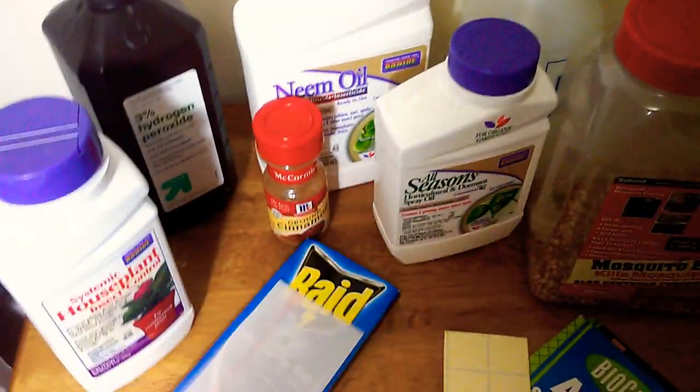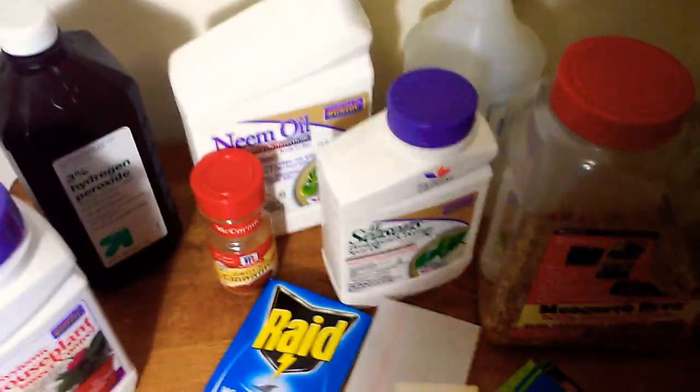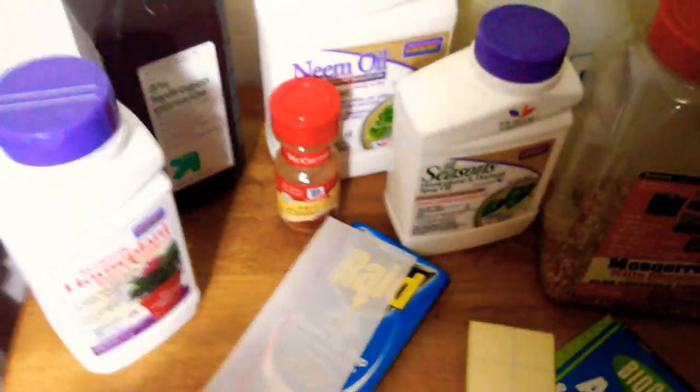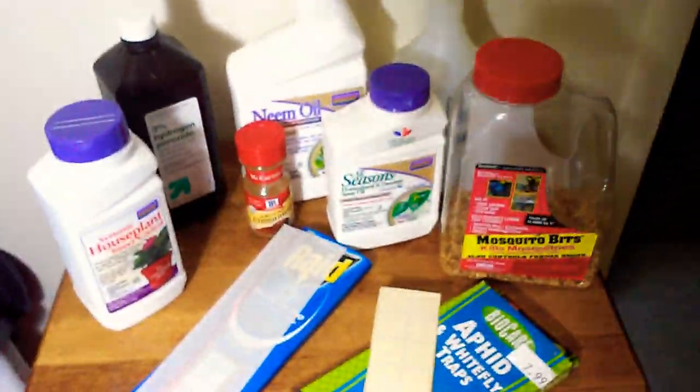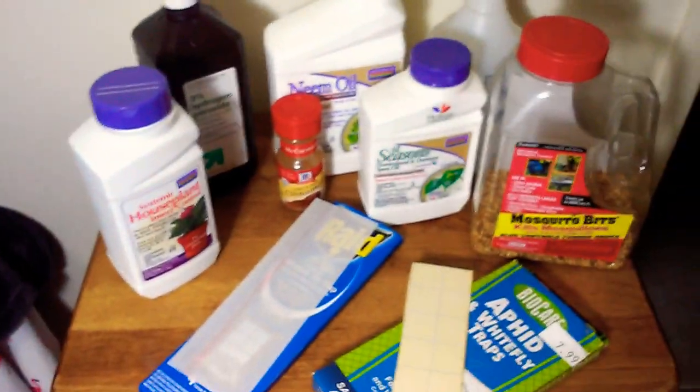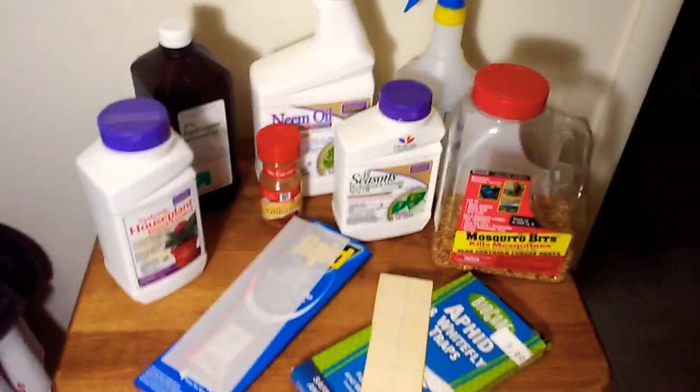So for some reason, they like these, and they're way cheaper. I got this at Walmart and at Home Depot. They're called window fly traps, and they're way better than those long, sticky fly things. I love these because they're clear. You can put them on your window, and it helps you monitor if you do have an outbreak of gnats.